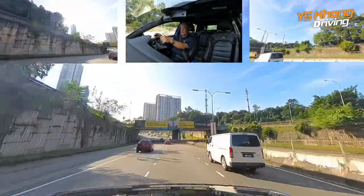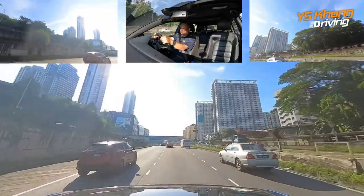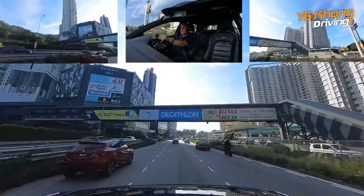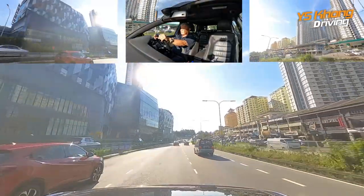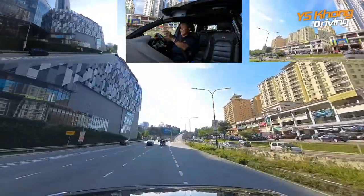I'm not sure whether we have come to the end of the period or not, but let's just give it a try and see. So if it's toll free, I suspect there'll be a lot of people using the road. So we'll just proceed with caution, yeah? Let's see. Yes, the SPE road is on the right and we are here.